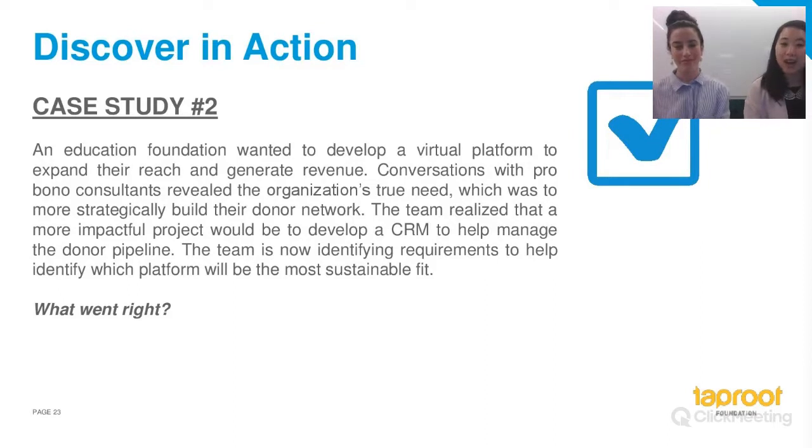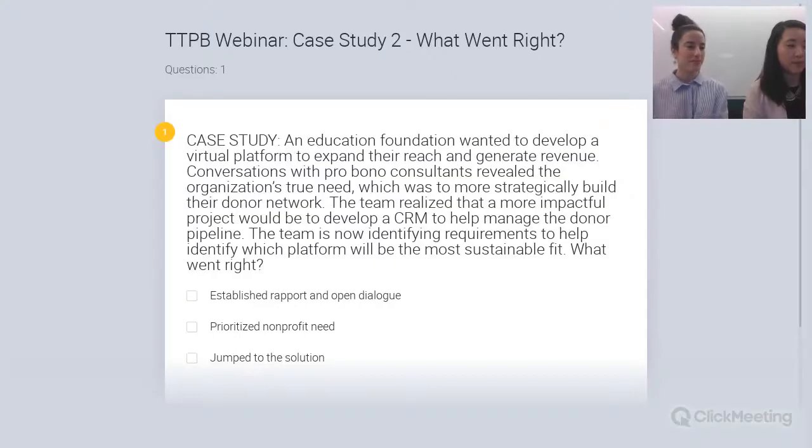And the team is now identifying requirements to help figure out which platform will be the most sustainable fit for the organization. And similar to what we just did, we want to hear your thoughts on what you think went right for this organization and this project team. So again, you have three choices. We're looking at what went right. They established rapport and open dialogue. They prioritized the nonprofit need. They jumped to solutions. And again, take a few minutes to submit your answers. You may need to scroll down a little bit to hit that submit button.